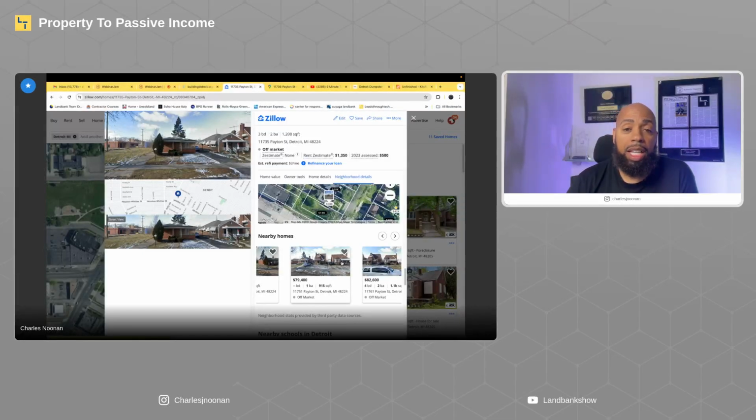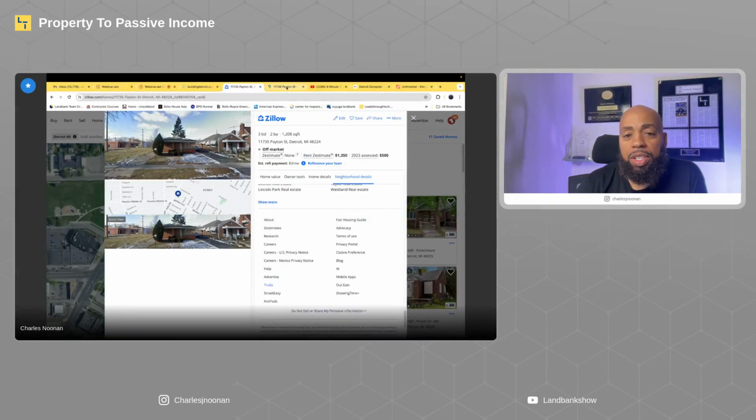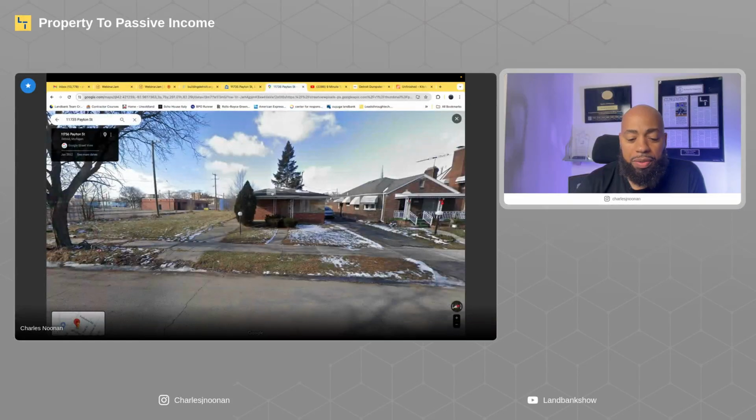However, we know we can't buy no houses for $60,000 that look good, ready to go, ready to rent out. We know it doesn't exist. So we know we can estimate a little bit more. But let's do a little bit more due diligence, right? Let's go on over to Google and see what Google is showing us for the neighborhood.